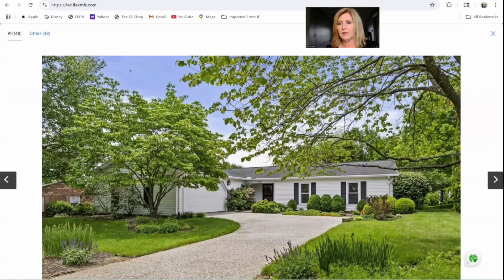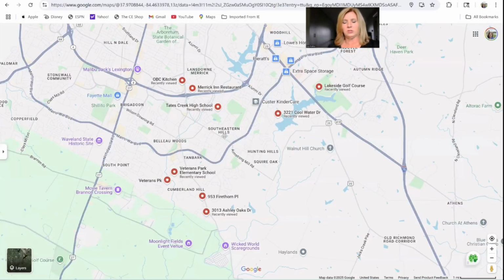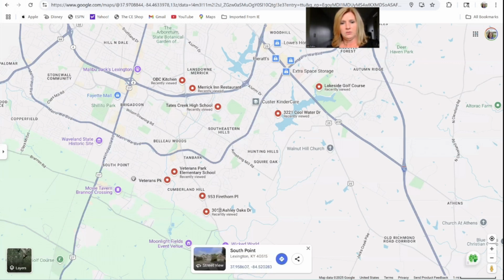Now we're going to jump back over here to my map. We're going to take a look at our next property, which is, as you can see, just traveling on around Man o' War, we come down here to this property.